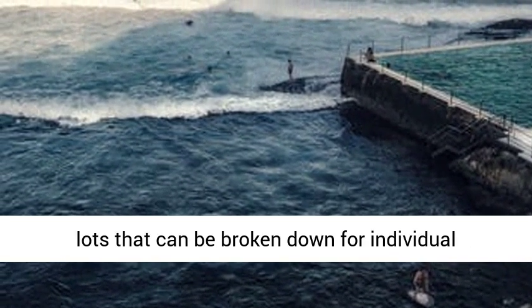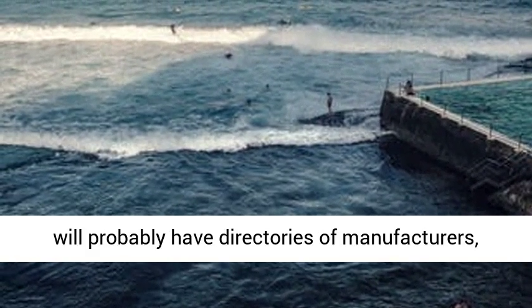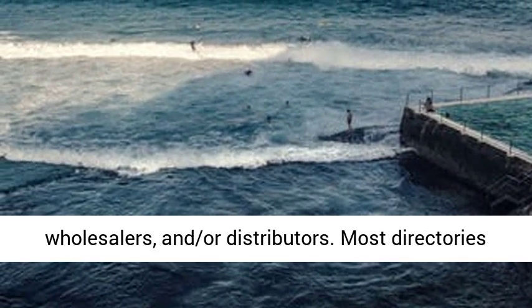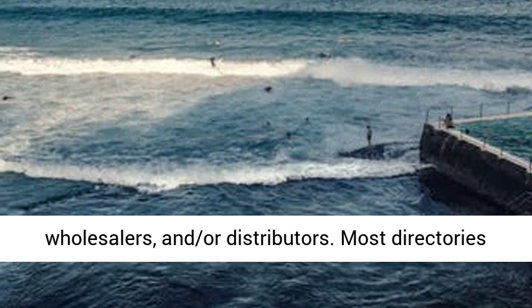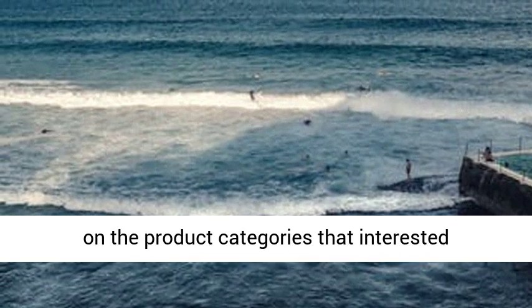Wholesaler directories. Your local library will probably have directories of manufacturers, wholesalers, and/or distributors. Most directories are organized by SIC code so that you can zero in on the product categories that interest you.